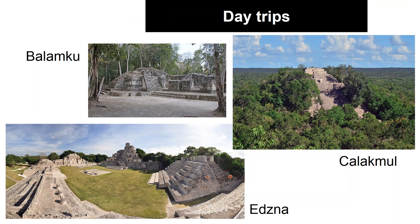The main reason why you would visit Campeche is to visit some of the Mayan sites that are located outside of Campeche. So you can do a day trip which will combine the sites of Balamku and Calakmul. Okay, they're both located in the Biosphere Reserve, which also features abundant wildlife. These are two of many Mayan ruins, the Mayans being one of the five major civilizations who ruled over Mexico or parts of Mexico during the pre-colonial period.